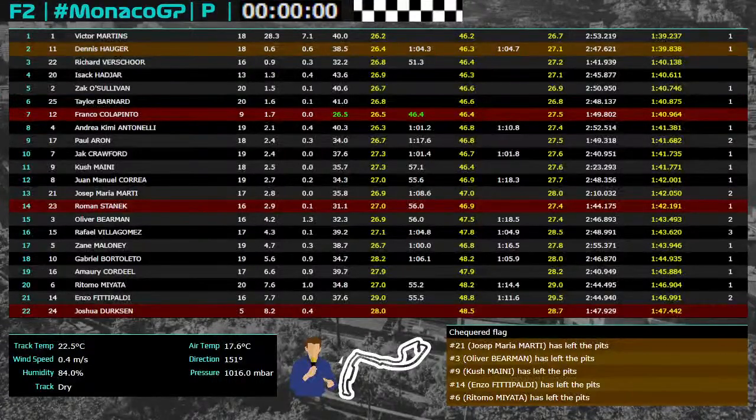To the second page we go with Kush Miney, then it's Correa, Marty, Stanek, Behrman, Villa Gomez, Maloney, who is off at Mirabeau, ahead of Bortoletto, Cordial and Miata. The final page, Enzo Fittipaldi, who had a nudge into the hairpin and was off at Saint-Devot, and Joshua Dirksen, who had the same thing and wasn't able to escape the first corner of the racetrack.